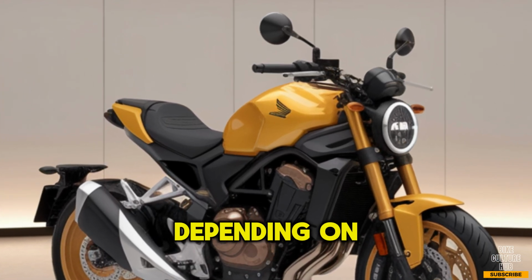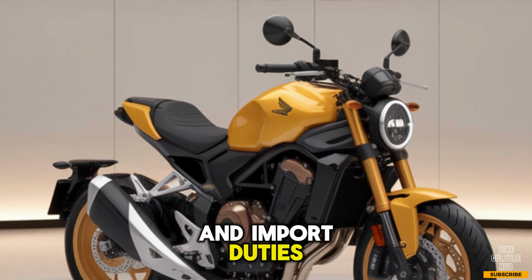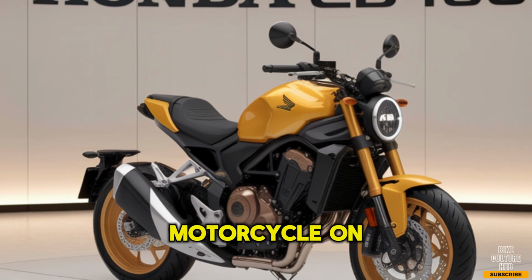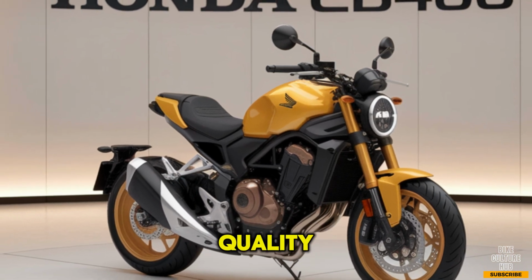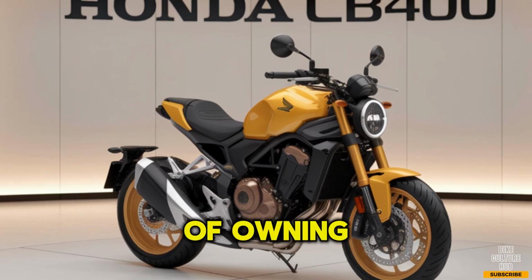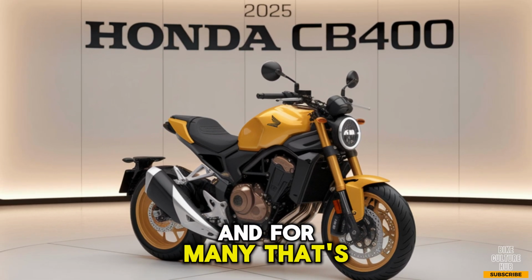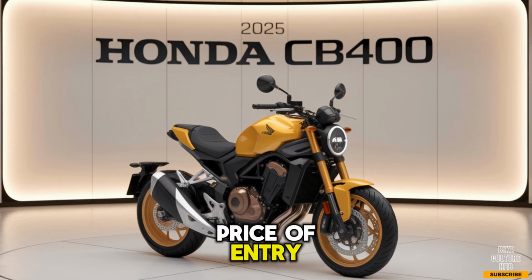In terms of pricing, the 2025 Honda CB400 sits at approximately $7,200 or around 6.5 lakh Indian rupees INR depending on local taxes and import duties. It's not the cheapest 400 cubic centimeters motorcycle on the market, but you're paying for quality, refinement, and the rare experience of owning an inline-four in this displacement category. And for many, that's more than worth the price of entry.